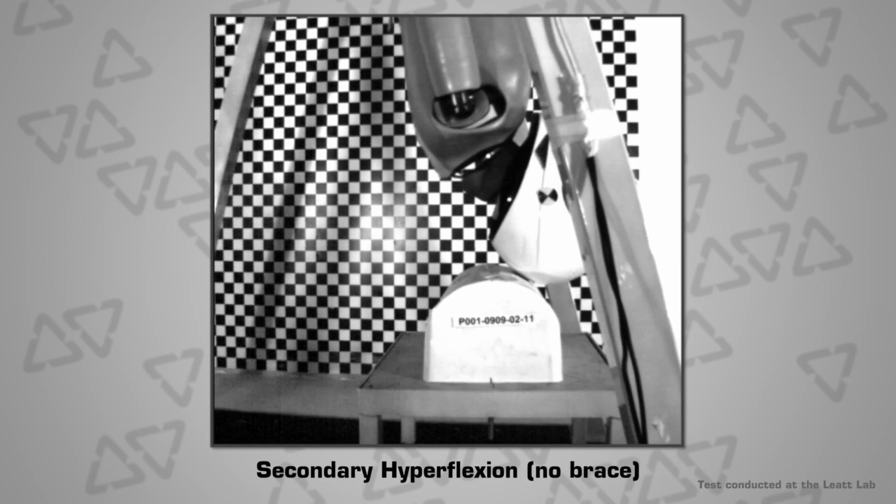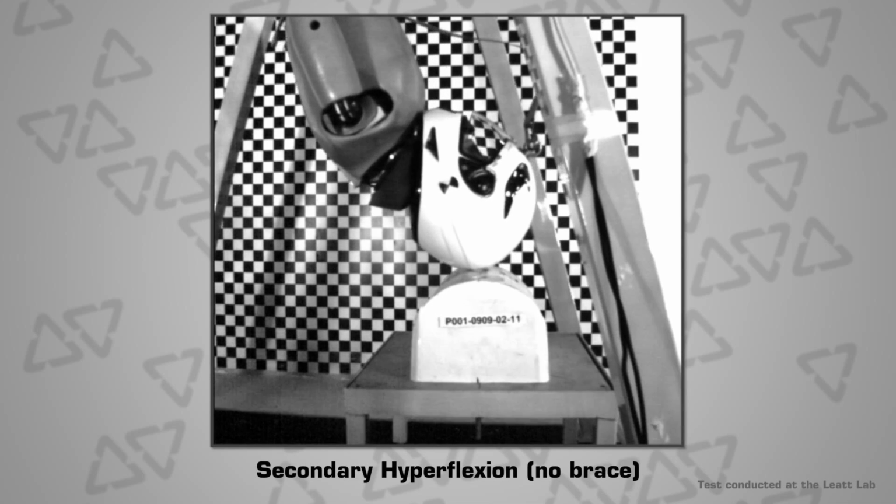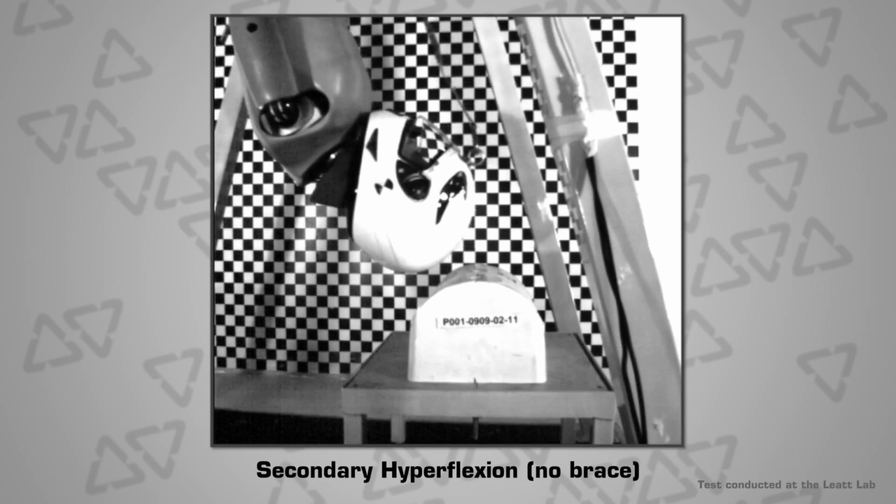This test shows us how important it is to have protection at the front and not allow 100% free forward rotation of the neck. The results speak for themselves.